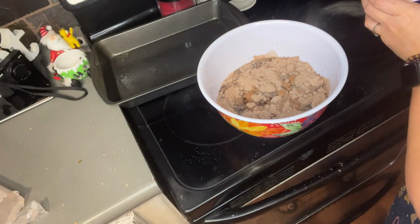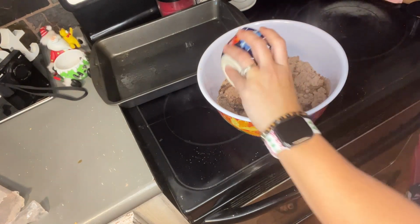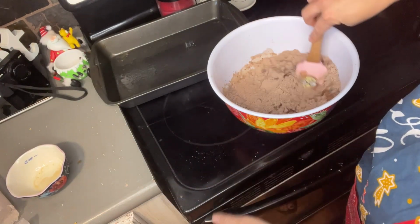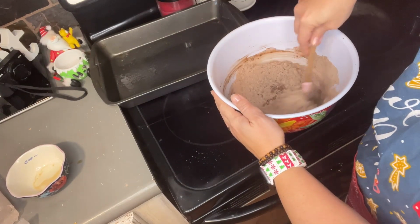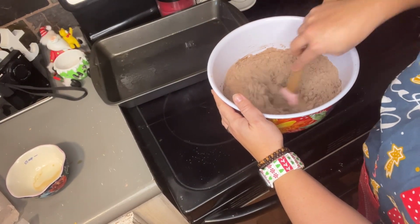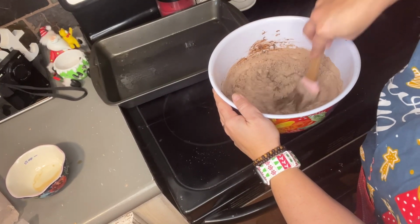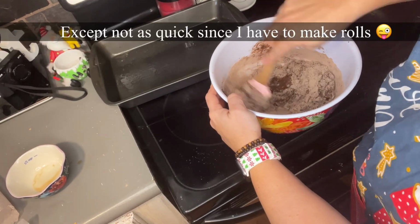We're gonna have meatballs and mashed potatoes and gravy to go with the rolls tonight. So we had it was just a quick meal we had one day last week, and it was really good. So we're gonna have that again, and yeah.